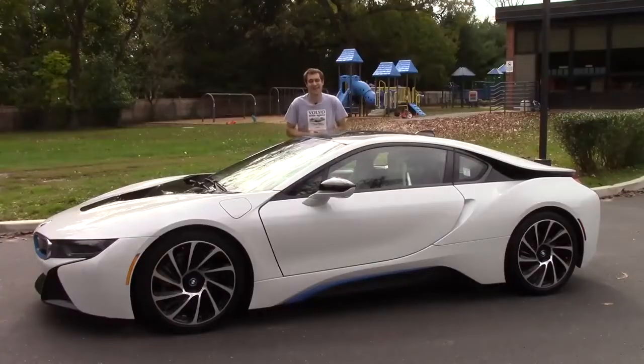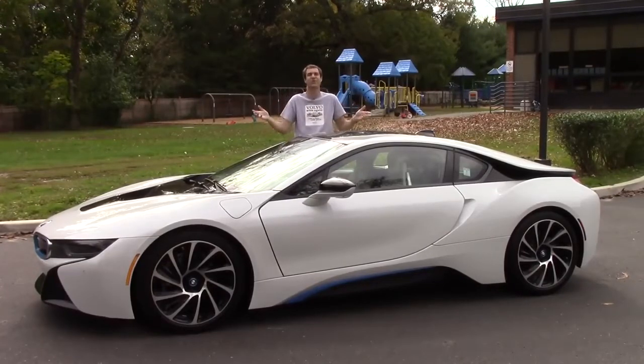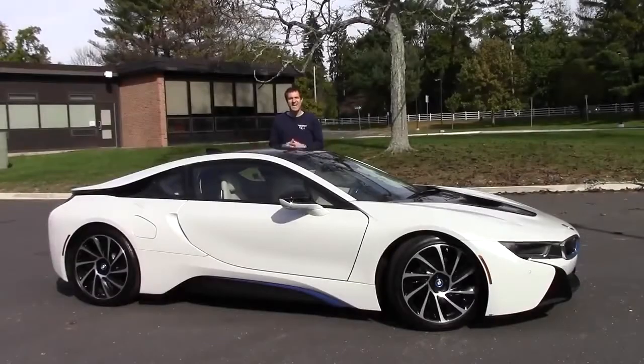You have to admit, it's kind of hilarious to see a vehicle that looks like this driving around with absolutely no noise coming out of any of its orifices. So the i8 has some very unique features, some cool and some weird. But how does it drive? Now it's time to get on the road and find out.